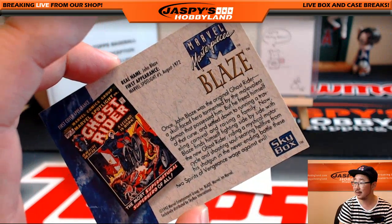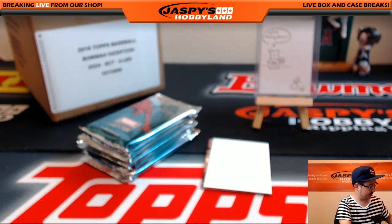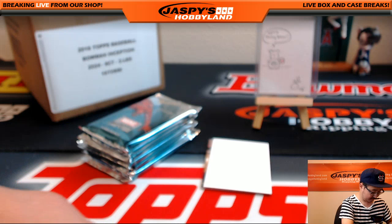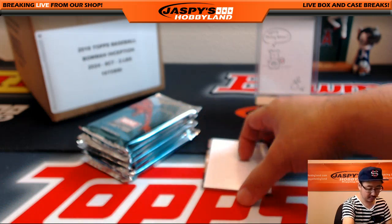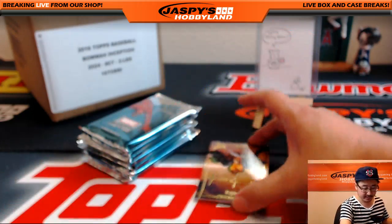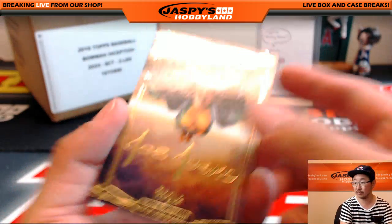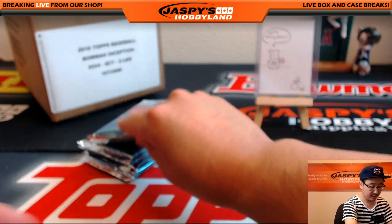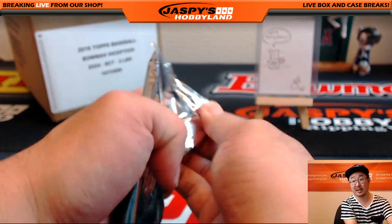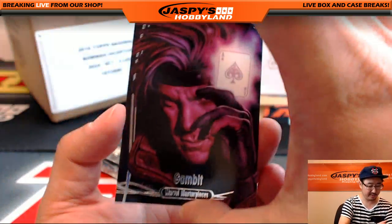Blaze. Nice. Nice one. I like seeing the old school cards in there. And there's Rogue. And after this, we have another personal box for Justin. And then we'll see what else we can do after that. There's Gambit.